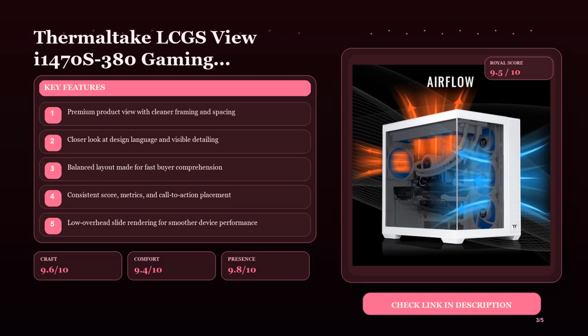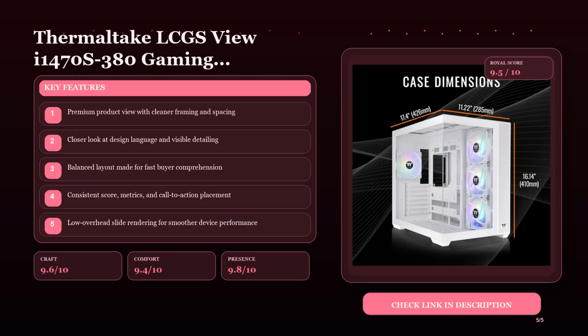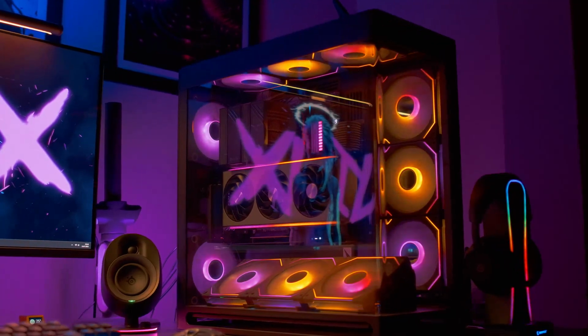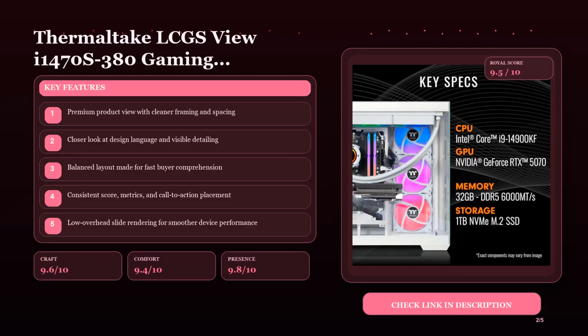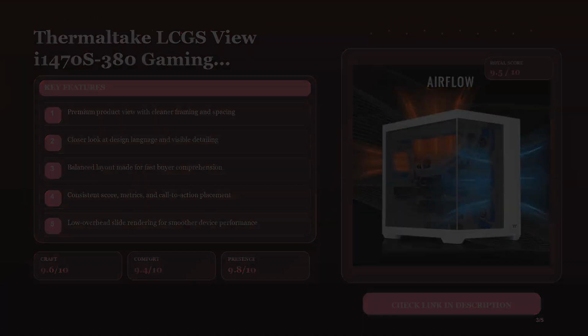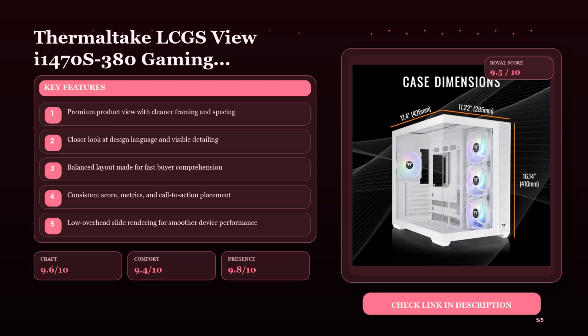For most buyers, the real question is not whether the Thermaltake LCGS View i1470S-380 gaming desktop, Intel Core i9-14900KF, ToughRam 32GB DDR5 6000 RGB memory, NVIDIA GeForce RTX 5070, 1TB NVMe M.2, Wi-Fi, Windows 11, Z790 sounds impressive on paper, but whether strengths like the Intel Core i9-14900KF CPU, Intel Z790 chipset motherboard, 32GB, and NVIDIA GeForce RTX 5070, DisplayPort/HDMI actually make daily use feel easier, more dependable, and more worthwhile after the first few days of excitement wear off.